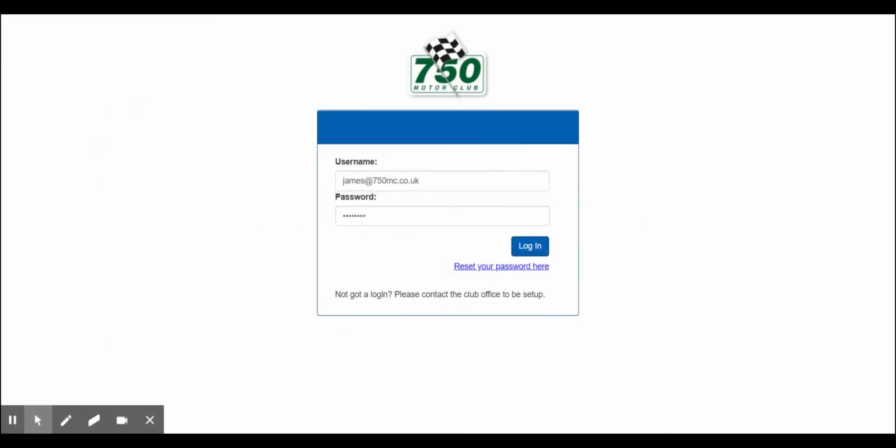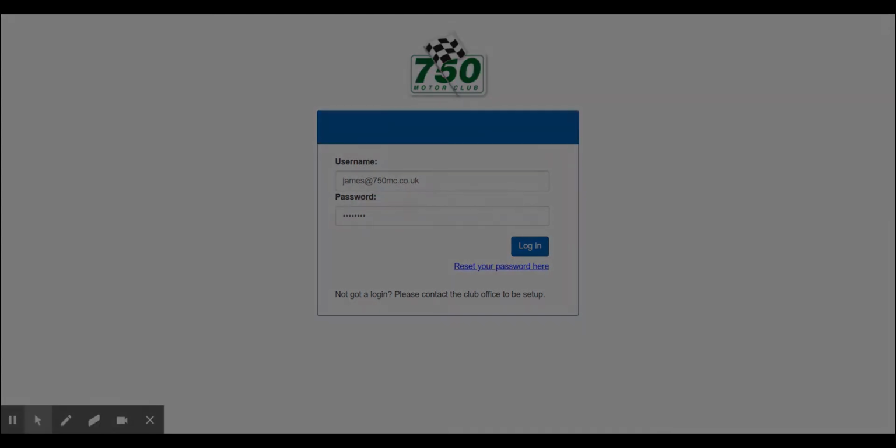Depending on when you are signing on and scrutineering online, the questions may be different, and the equipment we are looking for may have changed, but it will certainly be asking for the make and model and the standard printed on your helmet. It's normally quite easy to find. There should be a large sticker on the inside where you can find the information for the safety standard.